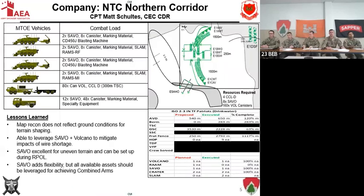He was our Bravo company commander while we were at NTC. Sir, thank you for the introduction. Again, I'm Matt Schultes. I was the B Company commander. My company was assigned to support 2-3 infantry in the northern corridor during the defense. So what I have, the first graphic on the top left, that's our breakdown of the MTO vehicles in my sapper platoon. The combat load and how we configured it going into NTC to provide us the most flexibility to achieve whatever missions were given to us and achieve the goal of a combined arms unit with 2-3 infantry.